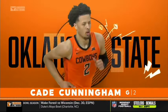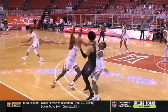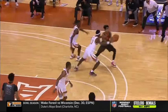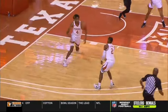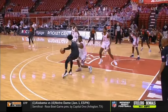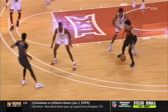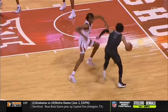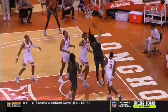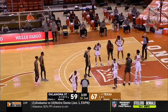Cade Cunningham for OSU. Surveying this defense for Texas, and I've seen it a million times where great players start to figure things out, not only in the course of a season, but in some cases in the course of a game. Defenses throw different things at you, and then they just start to recognize where the defense is coming from, where their people are, and where they can get buckets. And we're seeing that happen before our eyes with Cade Cunningham.